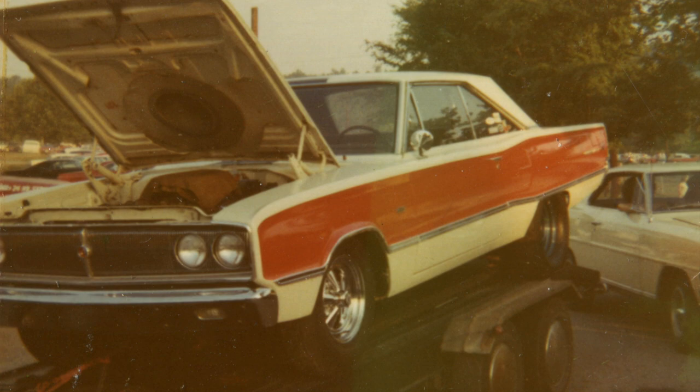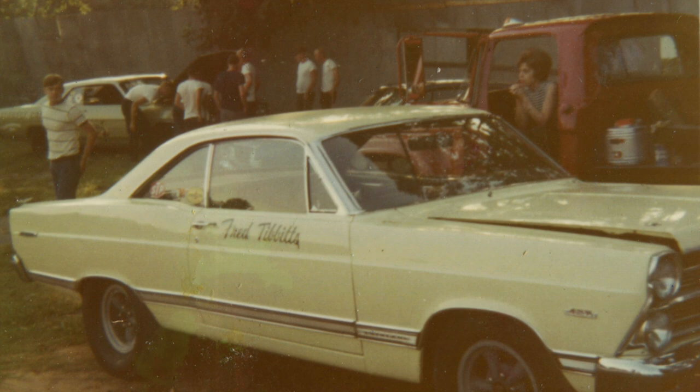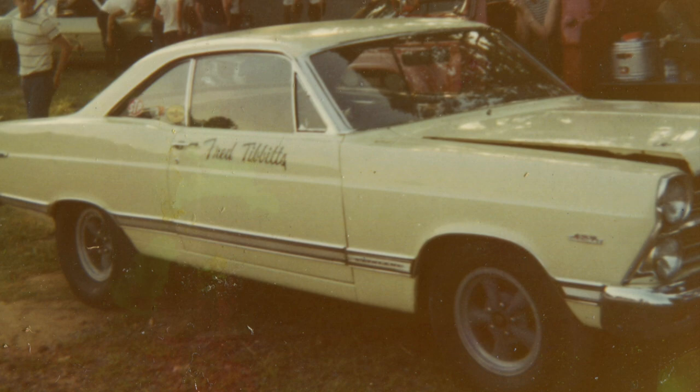Out of all the cars at this big super stock meet, the one that left the most lasting impression was Fred Tibbett's 427 powered Ford Fairlane. Now this car looked like a pretty plain Jane street car, aside from the magnesium wheels and the slicks, but it was one of the baddest cars there. Fred Tibbett's came all the way up from the Atlanta, Georgia area, and it's likely that he took home some money from the local boys.